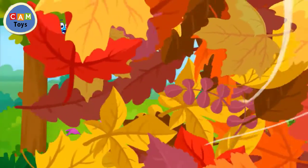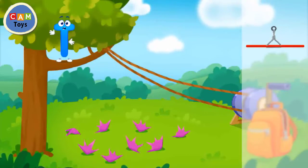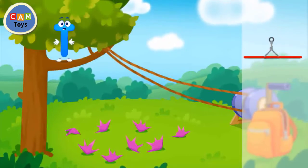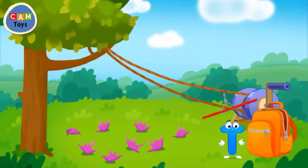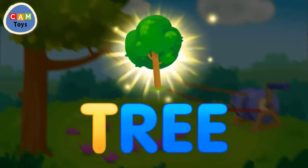Help the letter T get down from the tree. Throw the handle. Got it! T, tree.